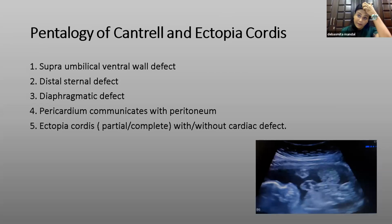Yes, sir. Actually, my probable diagnosis is pentalogy of Cantrell. Yeah, and also probably ectopia cordis, because we can see the apex outside the heart. So what are the things you will say in pentalogy of Cantrell, please? Yes, sir. Pentalogy of Cantrell is basically a syndromic approach of many kinds of anatomical defects.